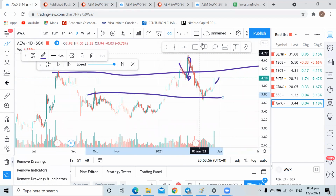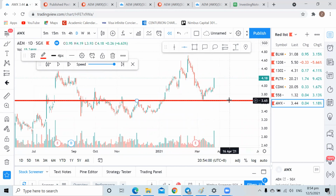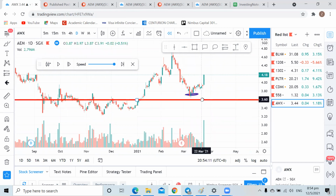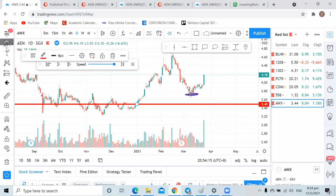But because of this justification, my stop loss was placed at 3.5, meaning I am assuming this is now the support. I do not want my stop loss to be right at the support. I put it slightly lower. Make sure that there's some breathing room, because who knows, it can come down and go up again.